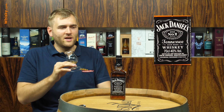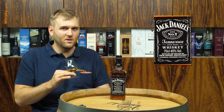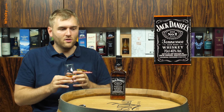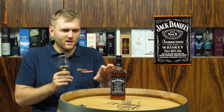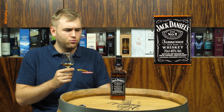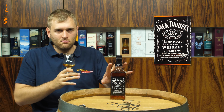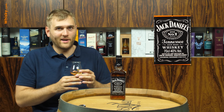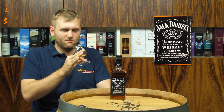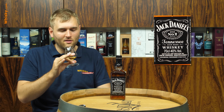There's always speculation about how old the Jack Daniel's Old Number 7 is. Is it 2 years old? No, it's not 2 years old. It has to be older. It's not quite clear, but they do mature it pretty long for a drinking whiskey. It's not an 8-year-old. It's probably not a 5-year-old. I would say it's somewhere around 3, maybe 3.5, 4 years.